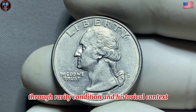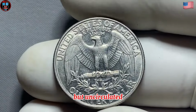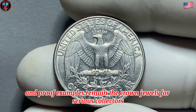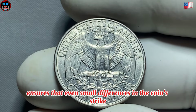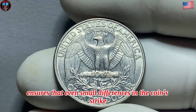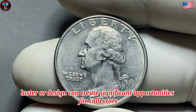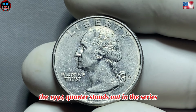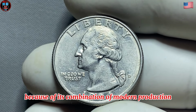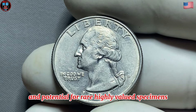and historical context. Coins in circulated condition are common, but uncirculated and proof examples remain the crown jewels for serious collectors. The U.S. Mint's attention to detail ensures that even small differences in the coin's strike, luster, or design can create significant opportunities. For collectors, the 1994 quarter stands out in the series because of its combination of modern production and potential for rare, highly valued specimens.